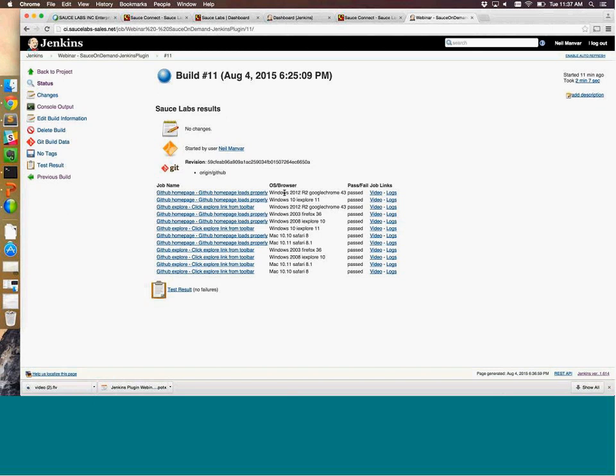Just update to the newest version of the plugin, which is 1.136, and the pass-fail should be working. It should not matter. There's no extra work required for the pass-fail unless it's already updating the pass-fail on the Jenkins on the Sauce dashboard. So the Jenkins plugin uses the REST API to pull from Sauce whether the test case is passed or failed. So if you've updated the job accordingly, it should show up as pass or failed.